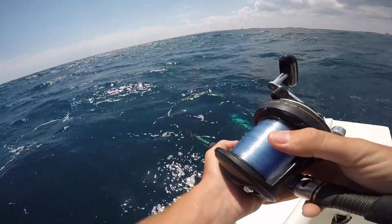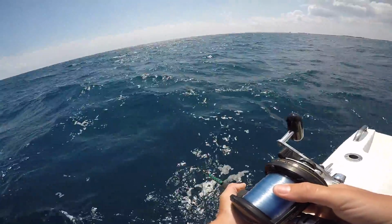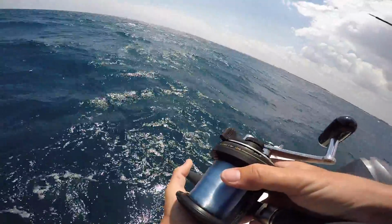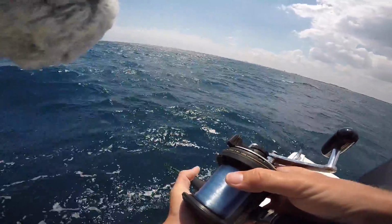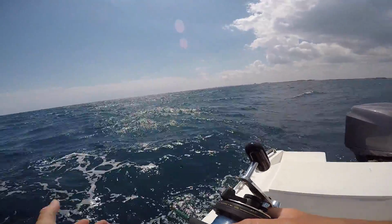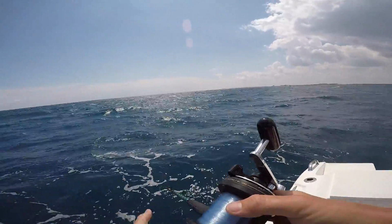It's long. It's either a big king, or it looks like a wahoo. I'm not even kidding. He's not ready. He saw the boat and he's pissed. He's taking off again. He's not done yet. Enjoy it. That's the catchphrase on this boat. Brian told me to enjoy it. There's no rush.